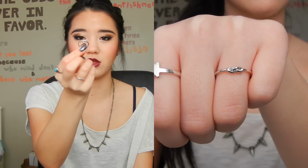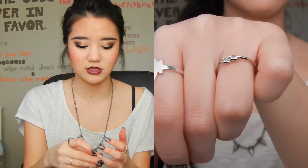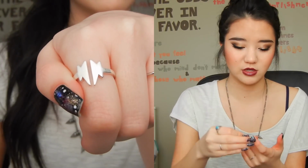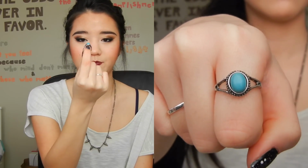I love it. Alright, I have quite a few jewelry favorites this month. The first three are these rings from Brandy Melville that I've been wearing a lot. The first one is just this little knot. I showed all these in that haul video. The next one is this tribally spiky situation. And this other one, which is probably my favorite, is this turquoise one.